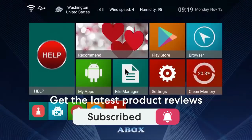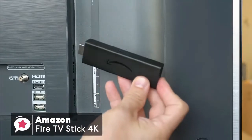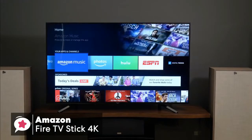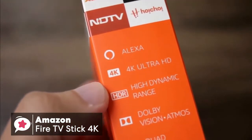Okay, so let's get started with today. Amazon's Fire TV Stick is one of the most popular media streamers for two reasons: its price and it's invisible, plugging into an HDMI port out of sight behind your TV. Let's see why this is such a popular choice with users.